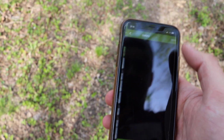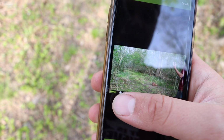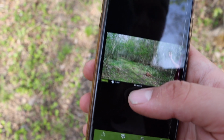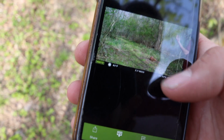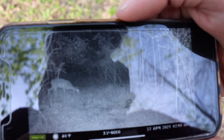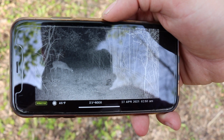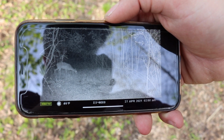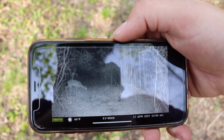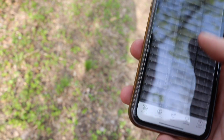So it's sending me live photos here as I'm going, and they're very crisp, very clear. You've got your temperature, moon phase, camera model, XV6000, date, time, all that stuff. Awesome stuff. Here's a picture that I got last night, and you can see how nice and clear the image is. Let it focus. How nice and clear the image is, and that's from about 15 yards out in front of the camera in the dark. That's the infrared, and it never seems to bother the deer either.